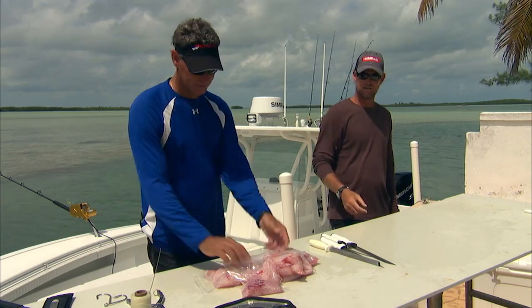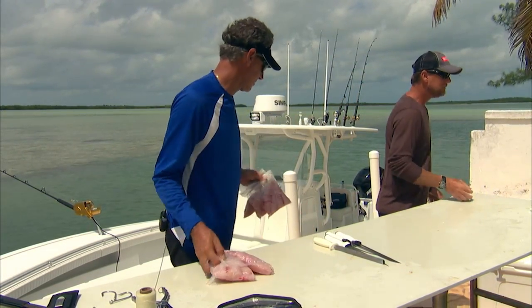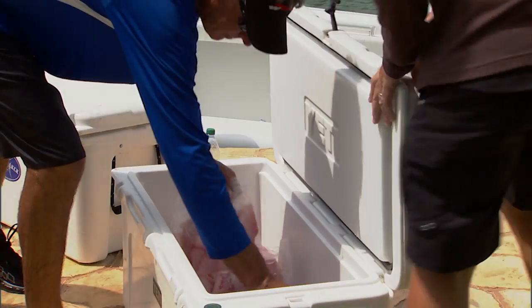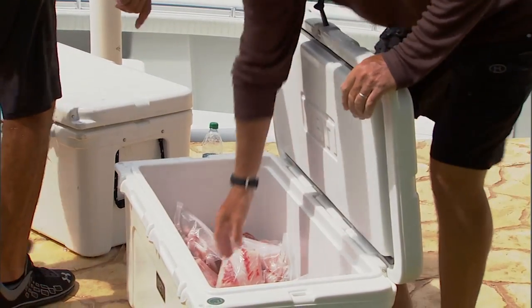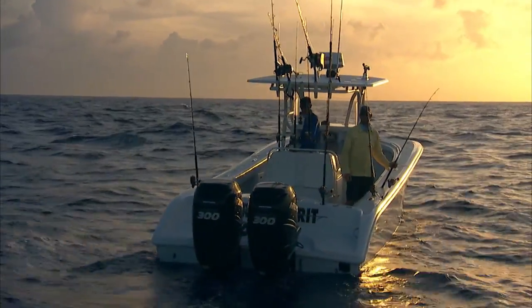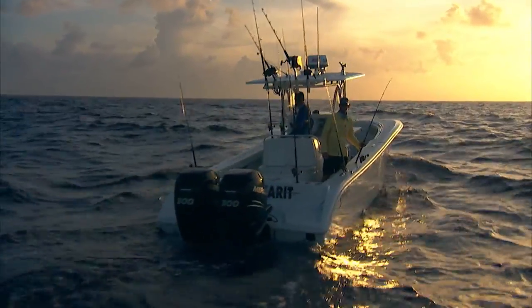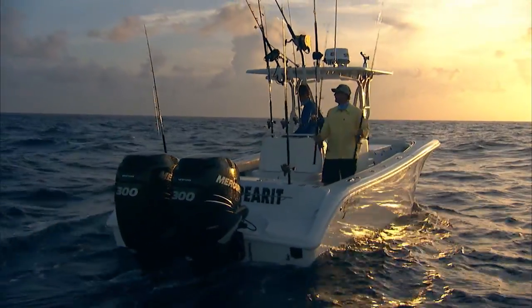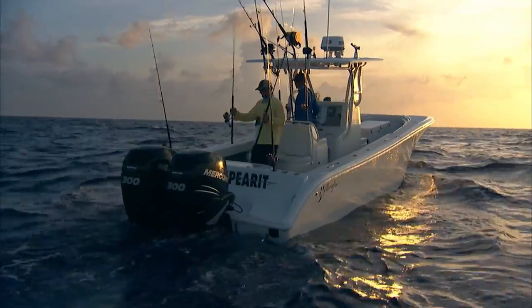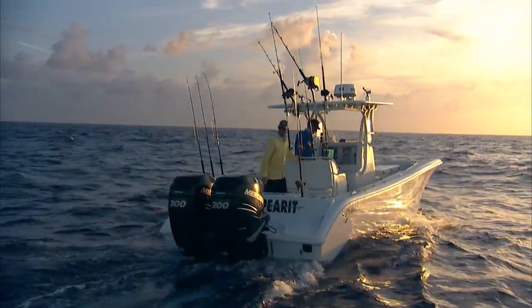All right, let's get that on ice and let's get it in the freezer. Lift up that lid for me, Yeti boy. All right, you want to put those rods where they're safe for the ride home? I'm ready, brother. I'm buying the beer. All right, let's go. Awesome day. All right, thank you. Sit down. Yeah, let's do it.